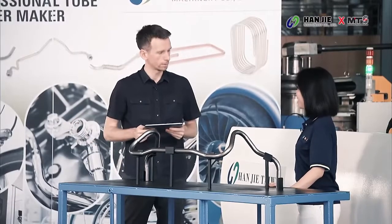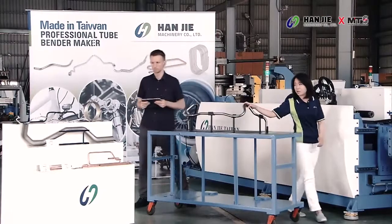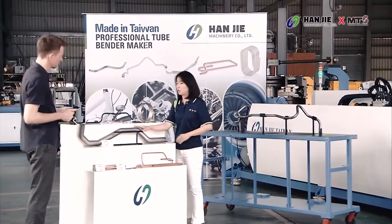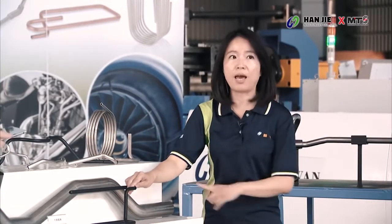Why don't we talk about these? Yes, of course. For the automotive, not just this item, let's see the samples we showed here. Okay. Yeah. This one, I think everybody is quite familiar with, is the exhaust pipe. It uses a bigger capacity tube bending machine to bend this one. And this one is a headrest.